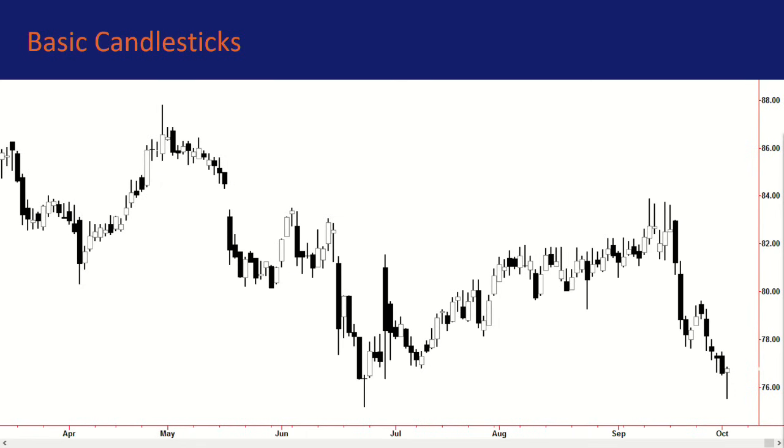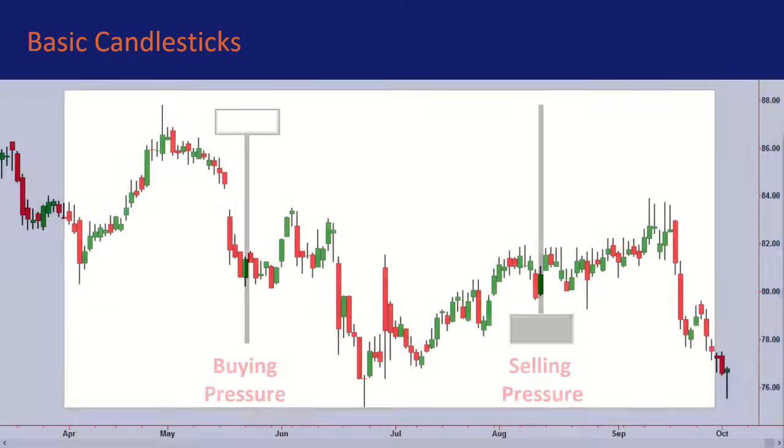Well, most platforms now will look like this, with mostly red and green candles. Now, of course, we can change these to fit our color scheme at home. I like to use black and white candles simply because it's easier for me to see because I'm part of that 19% who's colorblind. Now let's break up the individual candles, right? You've got a basic understanding. They represent buyers out there, they represent sellers, and we get 5 pieces of information.